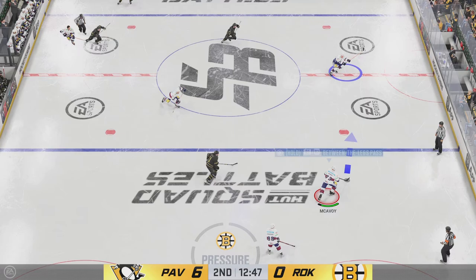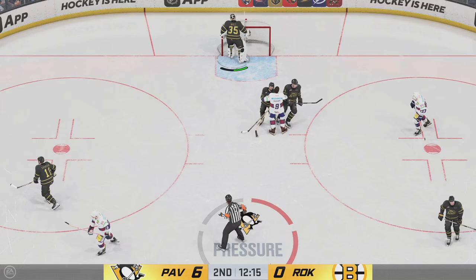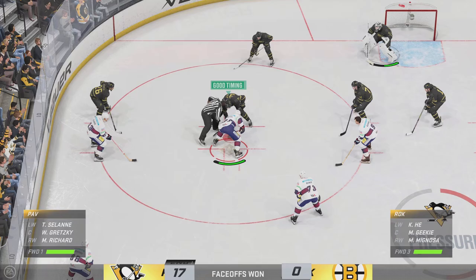Gets it over to Gretzky. Here's a shot. Great save by Nagel. In front of the net, the goaltender covers up for a whistle on the play. The Penguins have been on fire offensively tonight, and they lead for good reason here in the second. Gretzky's got it, and they'll go on the attack here in the offensive zone.